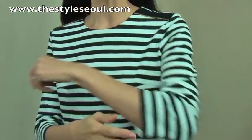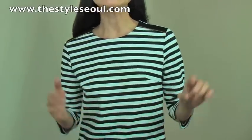It's so cool, and it is a three-quarter sleeve. So everything in this dress is very classic and young and very fresh, and then it's quite comfortable too. So it will give you that perfect classic and fresh look.